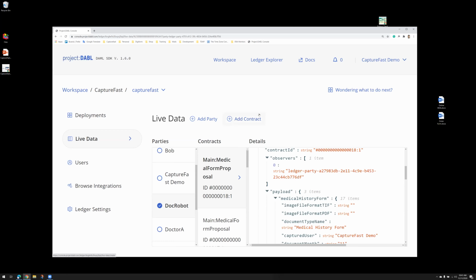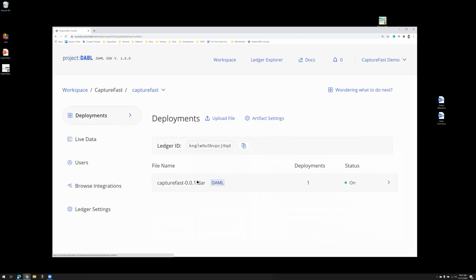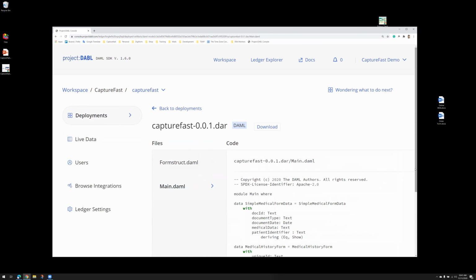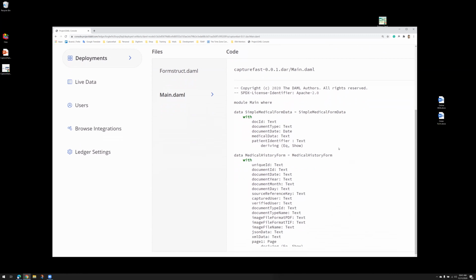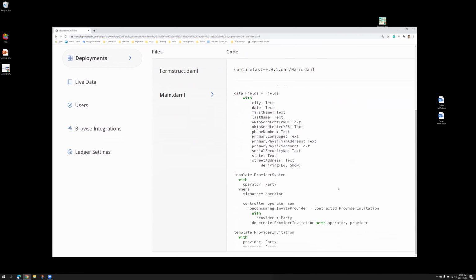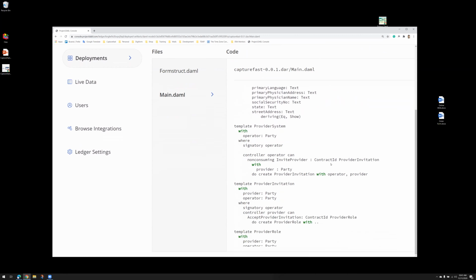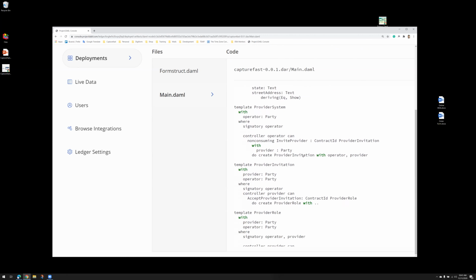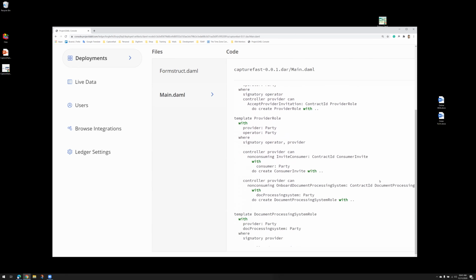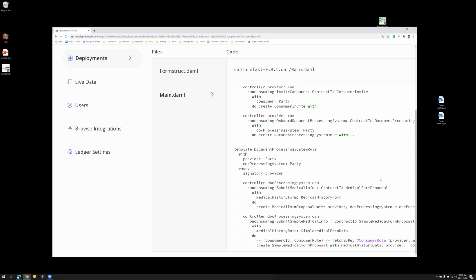And yeah, while you are here, Gurkhan, if you can click on deployments, and if you click on that capture fast, over here, click on main.daml. So this, as everybody can see, is the Daml model. Here is the data structure in the Daml model that we expected from capture fast, which has been declared here. And then if you scroll down a little further, you see the workflow. It's only, I think, 60 or 70 lines of Daml code that were written to onboard multiple providers, accept this data from capture fast, approve the data, and give the customers access to their own medical information, which is kind of difficult today.